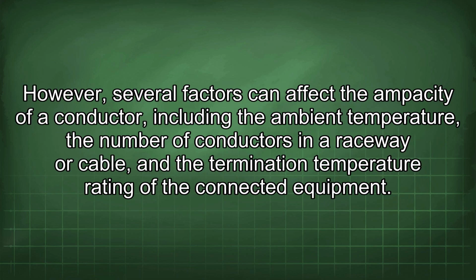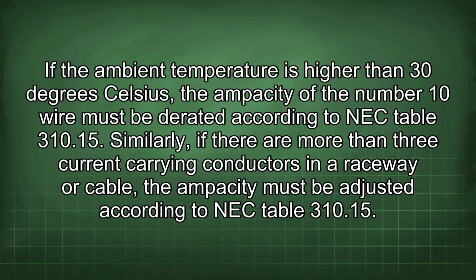However, several factors can affect the ampacity of a conductor, including the ambient temperature, the number of conductors in a raceway or cable, and the termination temperature rating of the connected equipment. If the ambient temperature is higher than 30 degrees Celsius, the ampacity of the number 10 wire must be derated according to NEC Table 310.15.